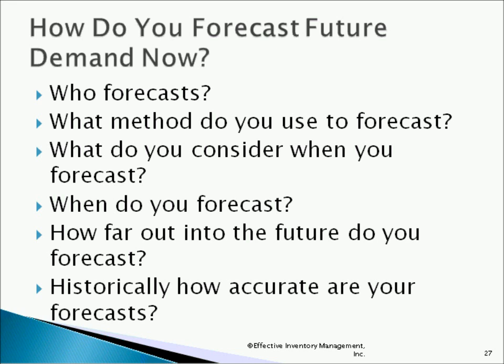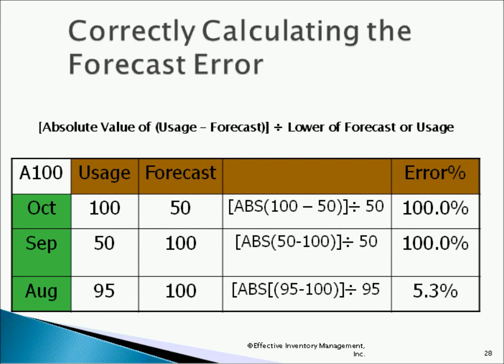How often do you forecast? You should all be forecasting every item at least once a month. How far into the future do you have to forecast? If you're importing products from Asia, you may have to forecast 3, 4, 5 months into the future. Why? Because you have long lead times, and if you order today, you might not receive that material before November. If you're going to receive material in November, knowing what you're going to sell in August and September does you absolutely no good.